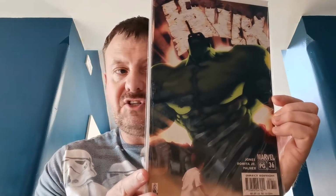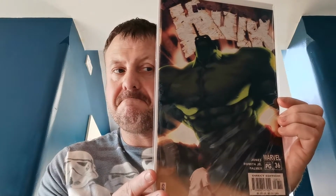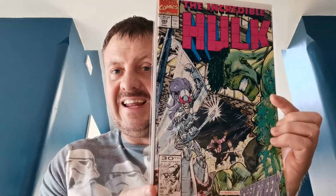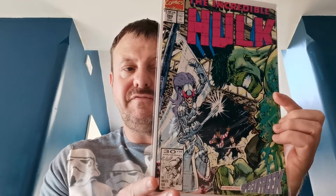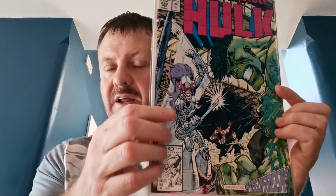Up next is the Incredible Hulk. It's the more recent Incredible Hulk volume, and this is issue 36. And this is the first appearance of Jink Slater, who was a bit of a hitman. Incredible Hulk from the first volume, or what I say first volume, I guess it's the volume 2, isn't it? This is issue 388, and this is the first appearance of Speed Freak, who is Leon Schaap. It's always good when a character appears on the cover as well.